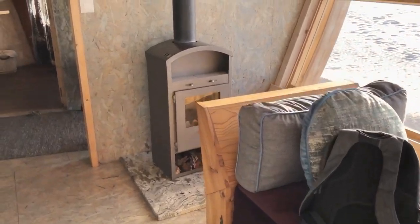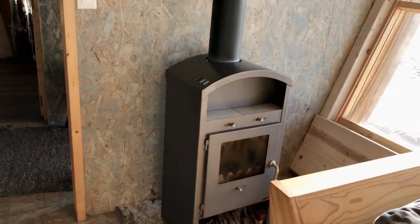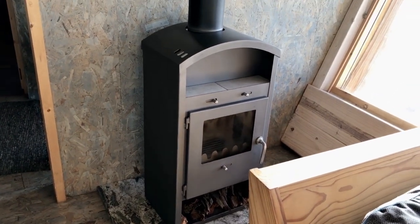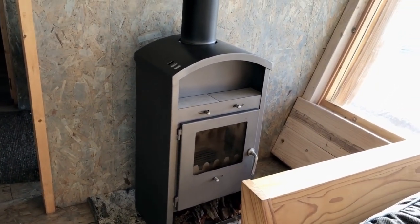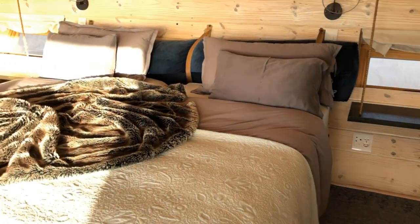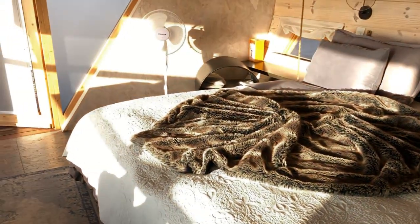And then another really cool part about the room is this fireplace for the cold nights. The guy did tell us that it gets quite cold and foggy during the night, so this will come in very handy. So this is our bedroom. This is basically, let me do a 360 of our beautiful bedroom.